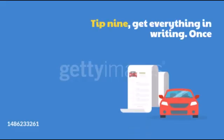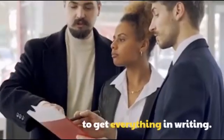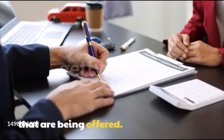Tip 9. Get everything in writing. Once you've agreed on a price, it's important to get everything in writing. This includes the purchase price, the terms of the sale, and any warranties that are being offered.